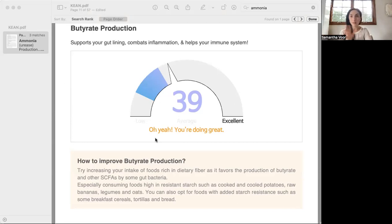Also check out what I shared today for the April monthly challenge, that whole probiotic chart with basically all the different servings of probiotic foods recommended for the April challenge. So definitely check that out.